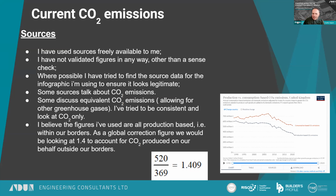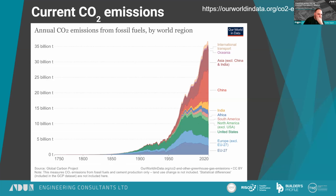But this is a point I come back to time and time again when we're going through this. There's a lot of things, and this is why my presentation has changed tactics, understanding all of this and what it actually means and how we deal with it. So again, quite a scary graph here. Over 35 billion tons of CO2 emissions. That's just from fossil fuels, so that's not equivalent. That is CO2 emissions from burning fossil fuels.